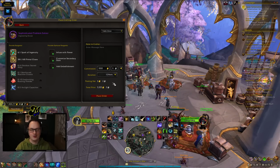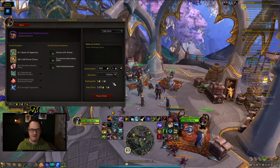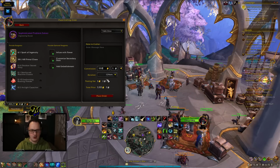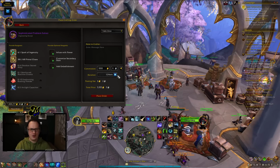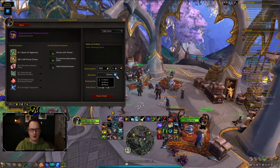Surely 5,000 gold is going to be more than enough for somebody to make this item for us. Regular bits of gear aren't meant to cost that much, right? Sure, great, excellent, no problem. Let's look at the duration. I want my item now. Why am I choosing to wait 12 hours, 24 hours, or 48 hours? I don't want to wait.